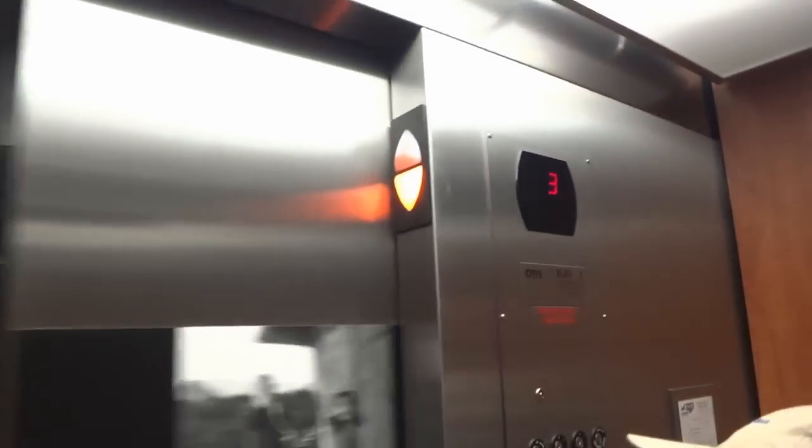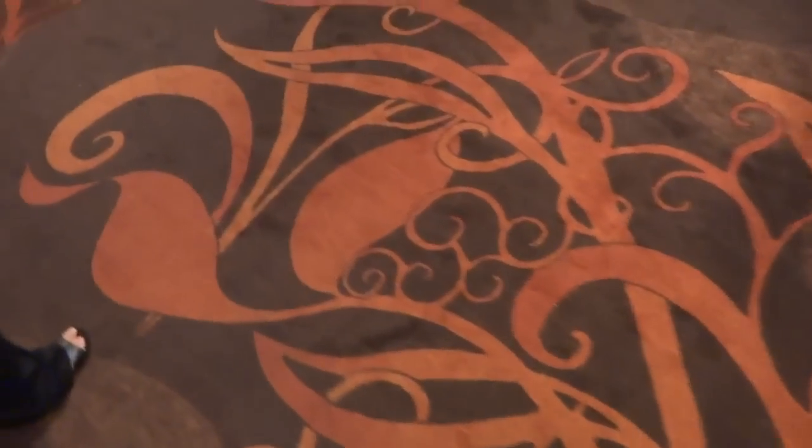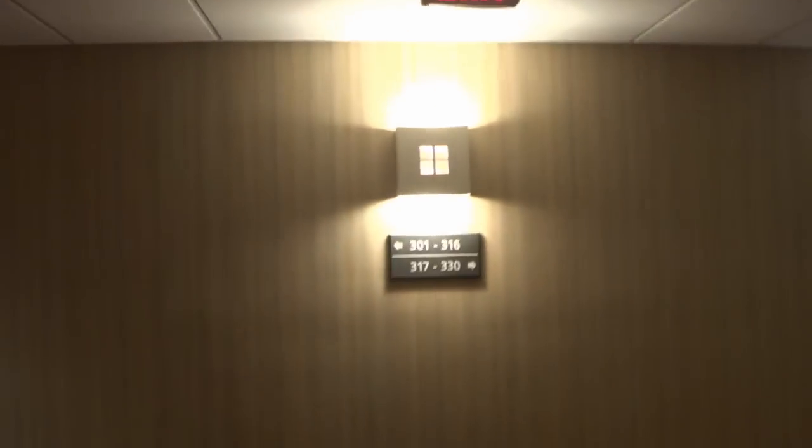Now we're on level 3. Okay. Yep. So let's go see what we have up here. Got an ice machine. The carpet's pretty. Look at this carpet pattern. That's just... Yeah, this is a really interesting carpet. Okay, so which one are we going to?